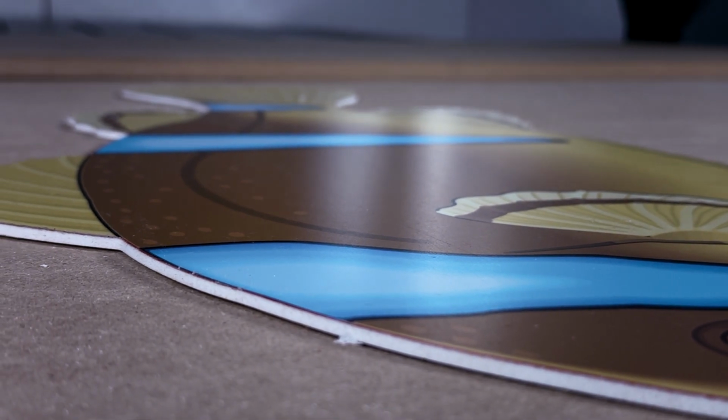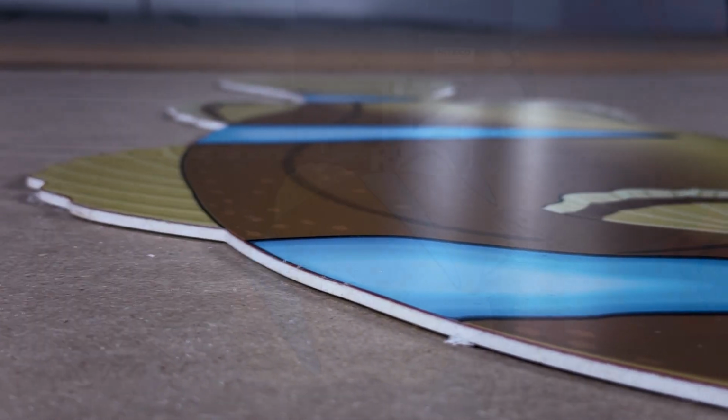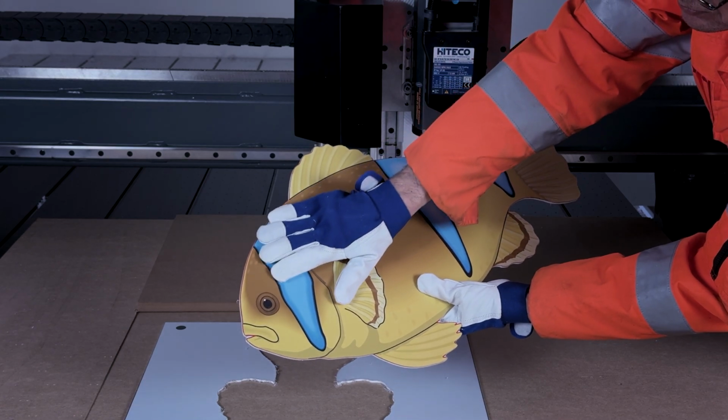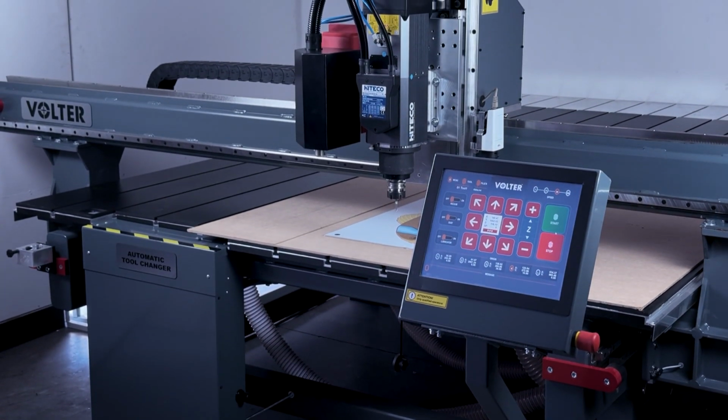This is the standard that VOLTER delivers, technology that simplifies complex operations and guarantees quality with every cut. VOLTER, engineered in Europe, trusted worldwide, built for results.